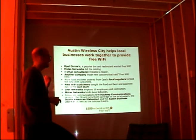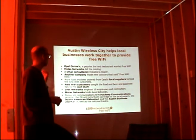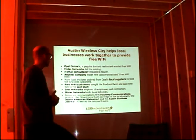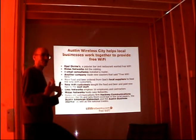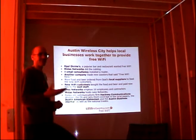So Midas Networks did the cabling, and a small consultancy installed the router. Another company made some posters that said free Wi-Fi here. More food and beer was ordered from Opal's local suppliers. New Wi-Fi customers bought the food and beer and paid tips to wait staff. Less Networks, of course, that's us, employs 10 people and contractors, and we provided the technology.